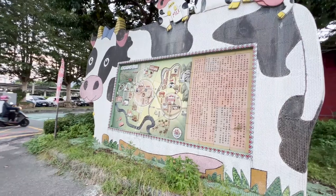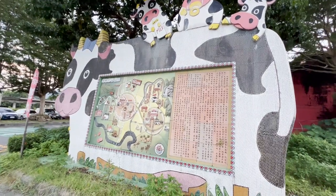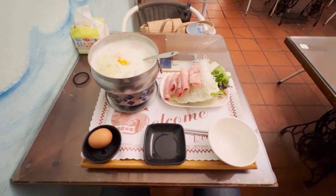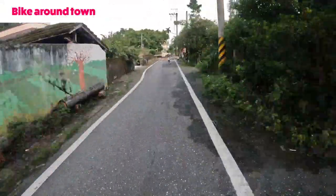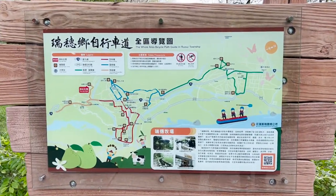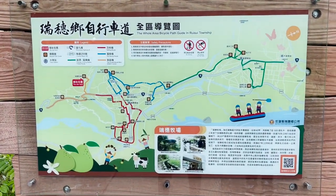Something that's interesting is they are famous for their Ruisui farm, which has a lot of cows. So they produce this special milk called the Ruisui milk that is used a lot in their milk pot. And that's what I'm going to try later. Stay tuned. After that, I borrowed a bike from the hotel owner because this township has proper bike lanes set up for the riders.